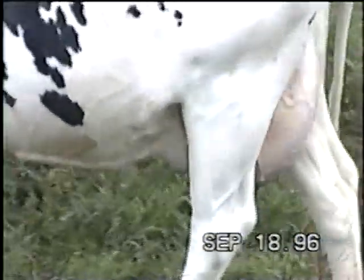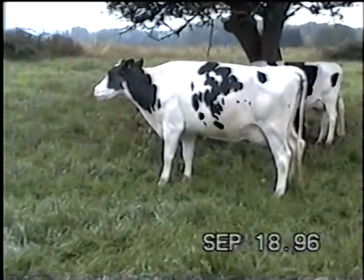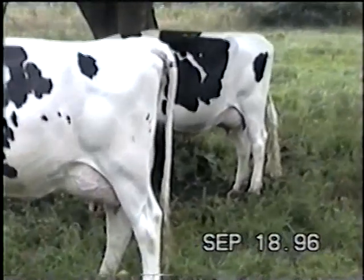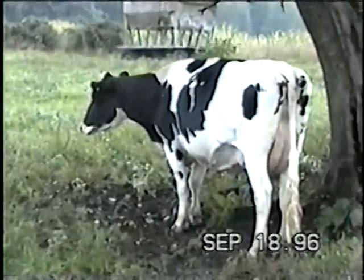Beautiful udder cow. Been milking a while again. I think she's one of our favorite young cows. Big cow. Gonna be a really big cow. And some biscuits in the background. This is the Easy Choice from the rear. Tremendous width in her. And the Sophisticate.